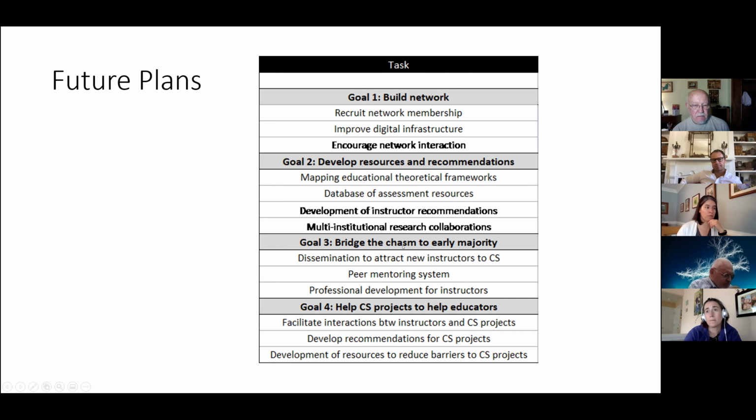A third goal is to bridge the chasm from those who are the early adopters, people who already believe in using citizen science in classes, and expand this out to be attractive to a larger set of instructors. And we'll do that through disseminating some of the above resources, creating this peer mentoring system, which I mentioned previously.